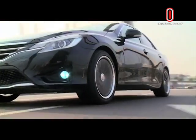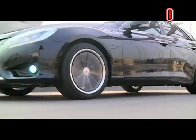Let's go. Starting off we're in normal eco mode right now, and in eco mode you can barely feel any power in this car. The V6 takes a bit of time for the power to kick in, but once it kicks in it's brilliant. I turned eco mode off.